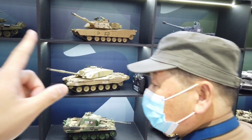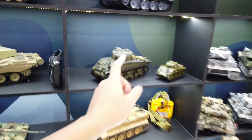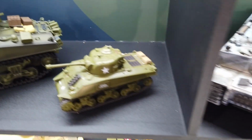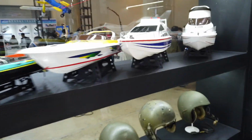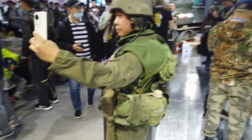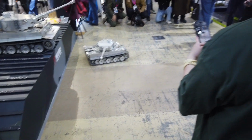Then there's the M1A2 or M1A2M. I wish I could get one of these because it looks like a Metal Slug tank. Oh, there's a smaller version. Well, do they sell this or is it just for display? Probably Heng Long as well, not sure. And we have someone dressed in an army uniform. I think that's a 1/5 scale.